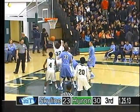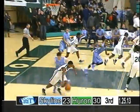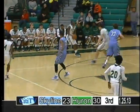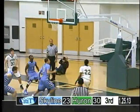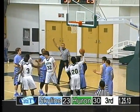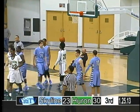Huron up 7. Bacher with the three-pointer on the way. No good. Rebounded by Cochran. And Mosley will head back down the floor. Now back to Johnson for 3. That's off the rim, no good. Cochran gathers it in on the offensive rebound. He puts a shot back up. No good, but he draws the foul.